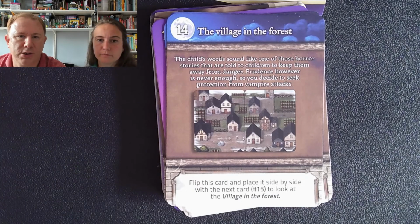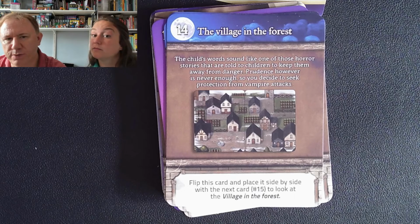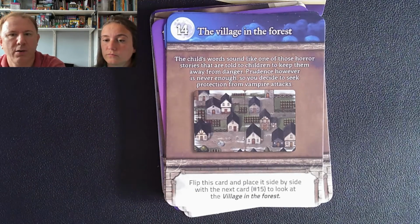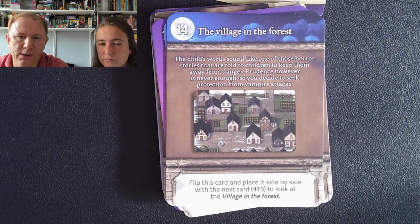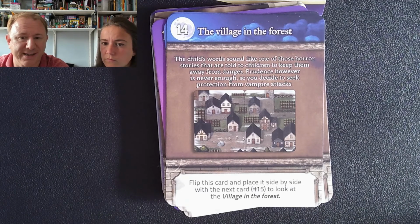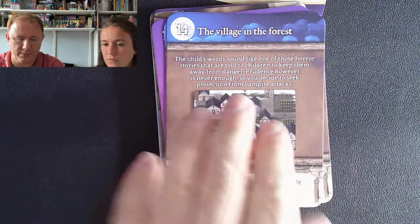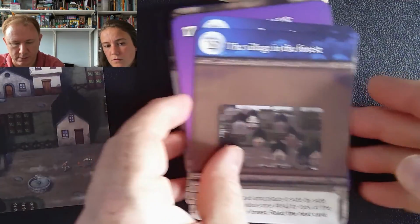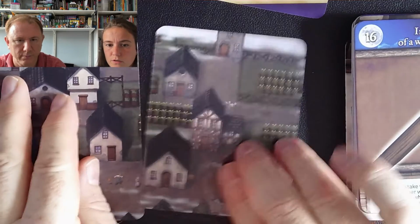The village in the forest. The child's words sound like one of those horror stories that are told to children to keep them away from danger. Well, I mean, and vampires. Prudence, however, is never enough, so you decide to seek protection from vampire attacks. Flip this card and place it side by side with the next card to look at the village in the forest.